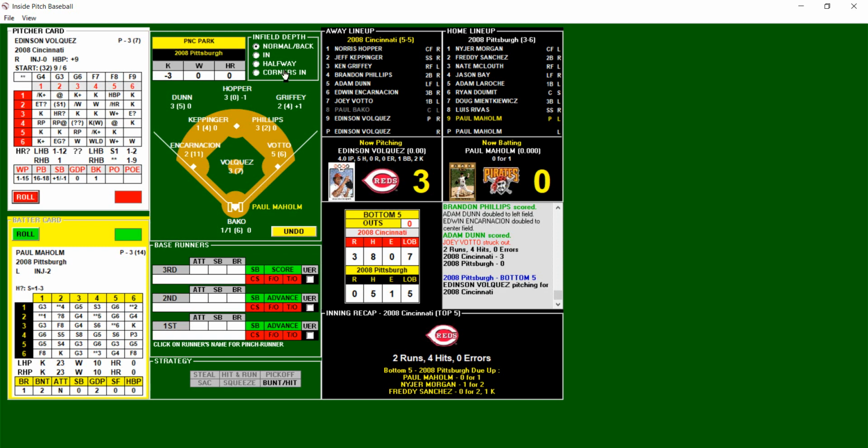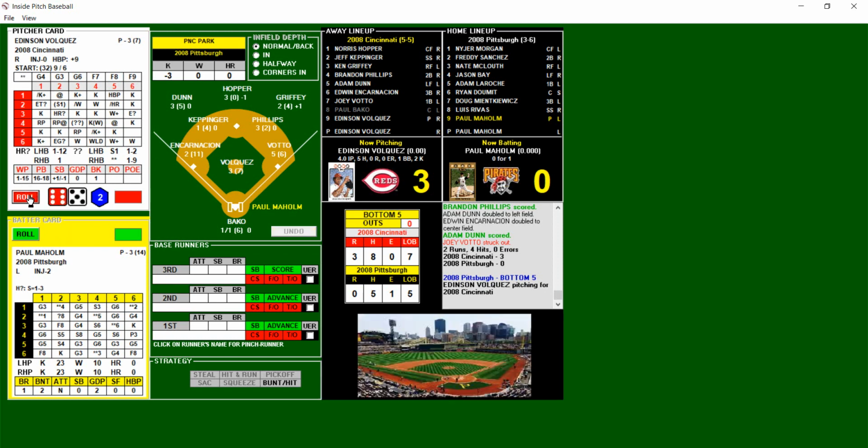It's Paul Mahone, Nahir Morgan, and Freddie Sanchez due up for the Pirates. Paul Mahone, 0 for 1 on the day. Here's the pitch. 6-4, strikeout, 20. That's a 15. Struck him out.